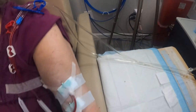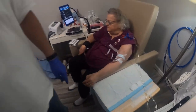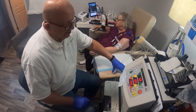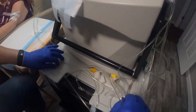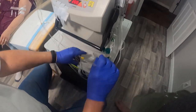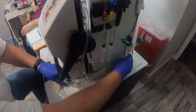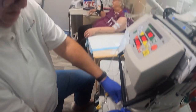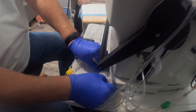Wow. Look at that. She's hooked up. Confirm the dialyzer is upright in the filter holder and no lines are kinked. Yes, upright. No lines are kinked. This is a little sloppy right here. Sorry. That's what you get when you do it. We'll talk to the nurse who set this up. Don't you worry, ma'am. I put these under here.